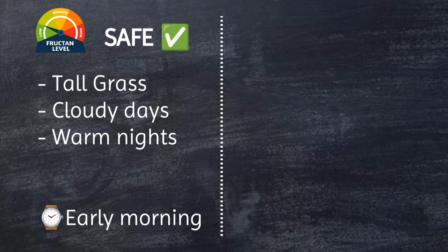Fructan production is driven by photosynthesis, meaning more sunlight, more fructan. On cloudy or rainy days, and during mild weather with already warm nights, less fructan is produced, and what is produced can be used up by the plant overnight for growth.